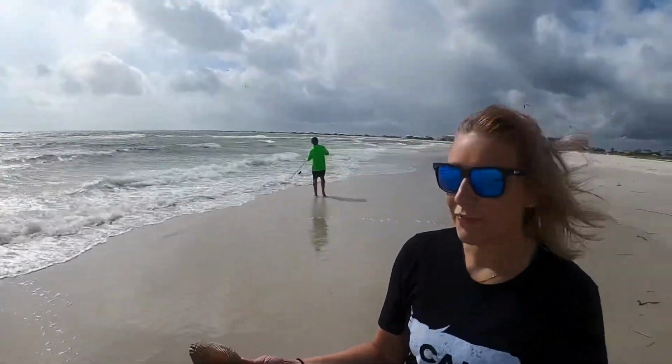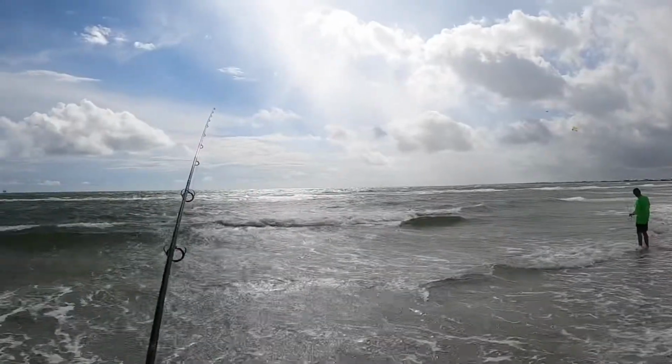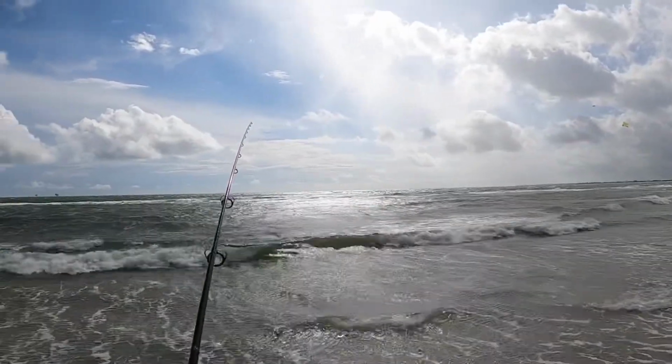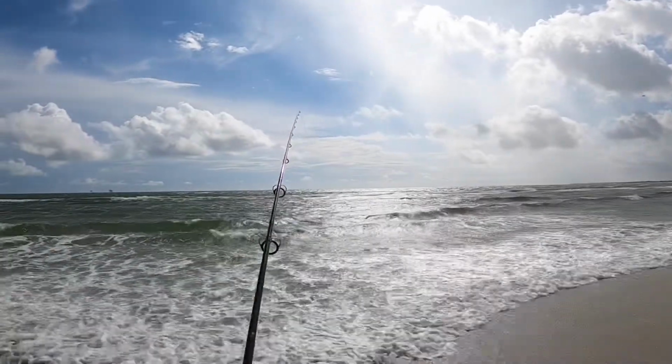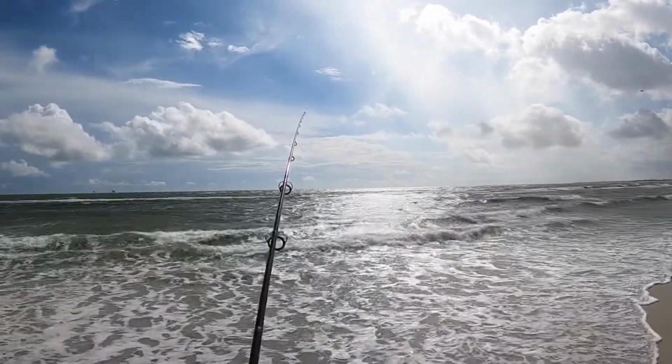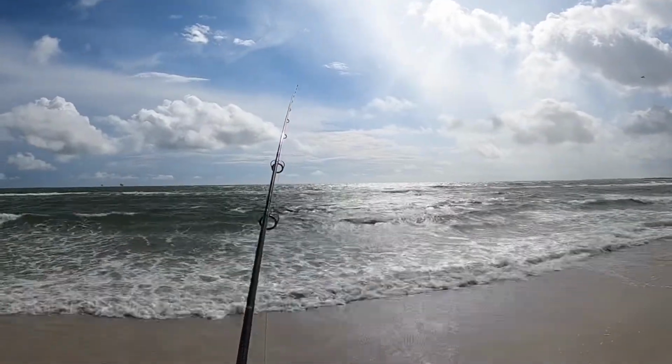Yeah, we're basically just walking the beach using this double drop surf rig that I make, and we're using squid and cut bait. I'm using cut bait right now. Maybe there's redfish, something else other than catfish, but it is what it is, guys. First time we could fish in a week and a half due to the weather, so we're gonna take advantage of it.